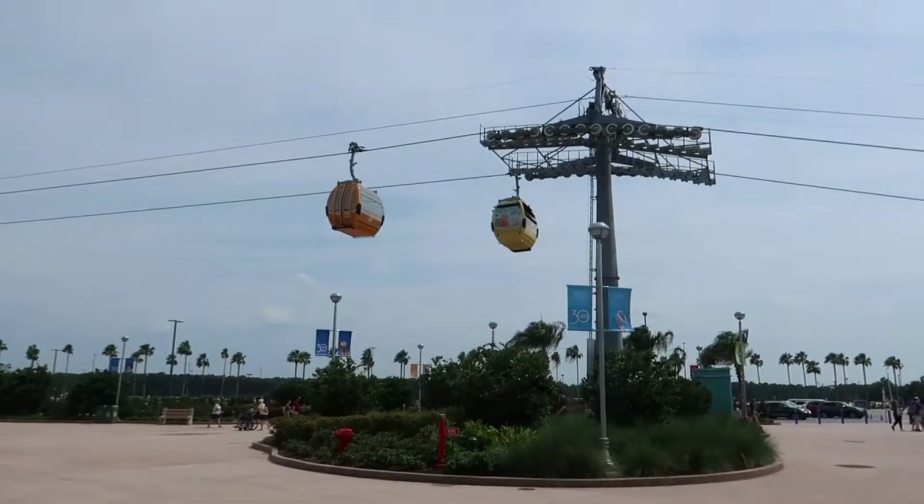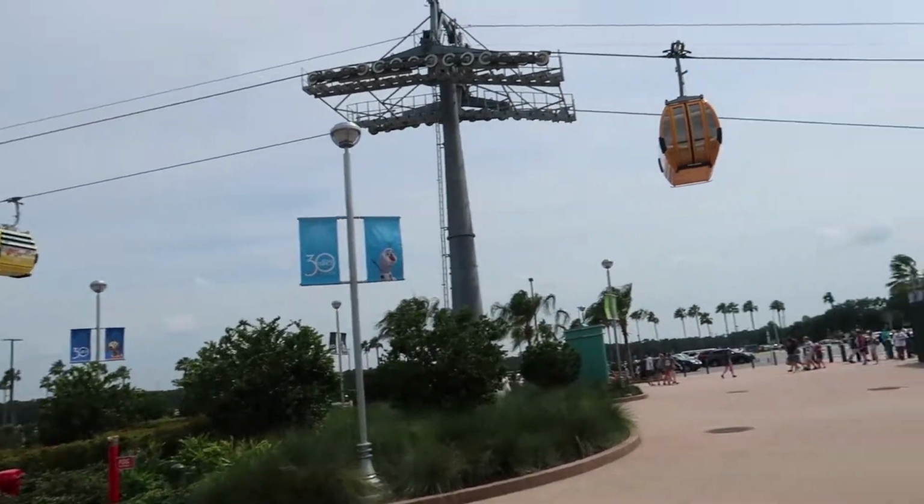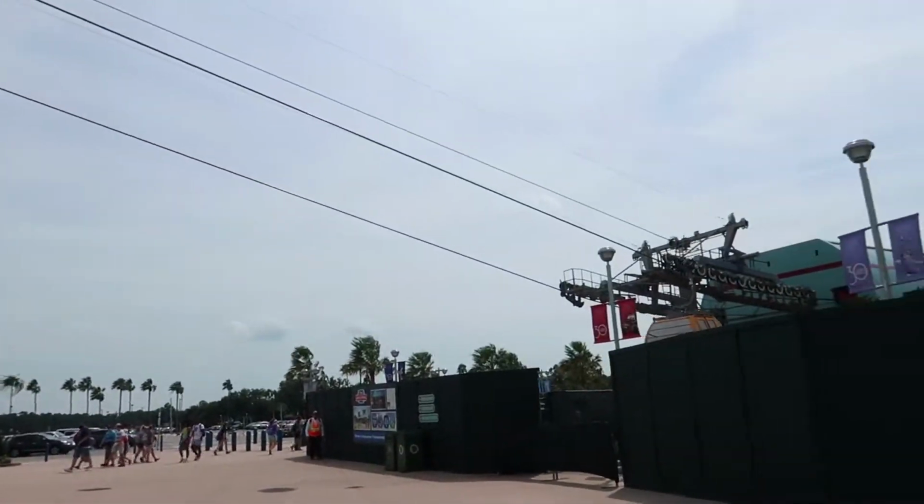All right, now on to Hollywood Studios. And here we are at Hollywood Studios. Let's check on this Skyliner construction. They're running at full speed today. They even got some of them open. I think they might be doing some cast member testing today for the cast members who are going to be working on it.